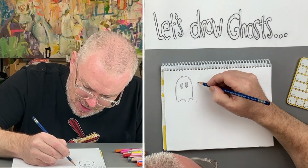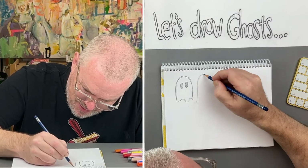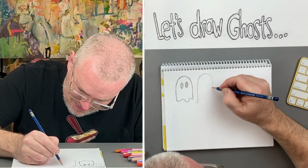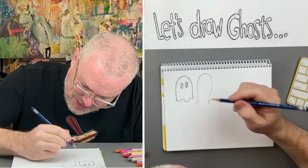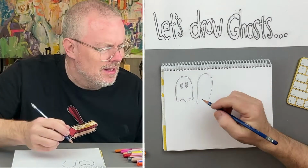Watch. I'm going to make another upside down U. But this time I'm going to just do the half U. And then this side, I'm going to go in a little bit like that, just to give it a little bit of a flair, just to give it a little character. Just a little something.